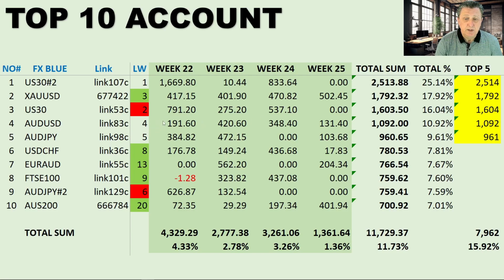The Aussie USD, which has been strong, it was number 4 last week and it continues to stay number 4. That is link 83C. And we can see also here it is clocking in every single week, 191, $420, 348, 131. So not a very strong week for week 25 overall. You can see that on pretty much all of the signals here, but it still comes out at $1,092 or 10.92%. So that is still quite good and over average.